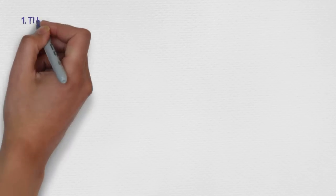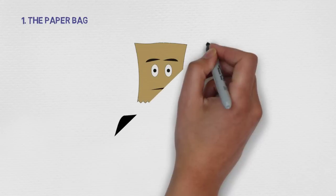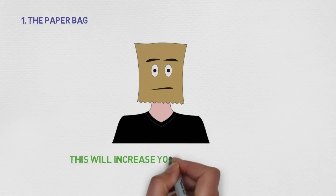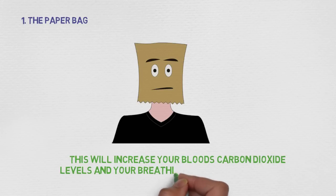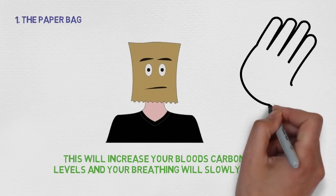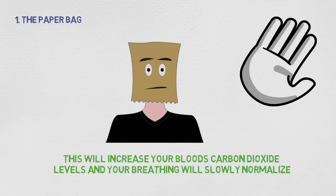Number 1. Carry a paper bag with you, and every time you feel that you're hyperventilating, cover your nose and mouth and start breathing into the bag. I know it will look ridiculous, but it is very effective. By breathing into the paper bag, you do not breathe in as much oxygen, but instead more carbon dioxide. This will increase your blood carbon dioxide levels and your breathing will slowly normalize. If you do not have a paper bag with you, or are in a situation where it's impossible for you to do so, you can just take your hand, cover your mouth and nose, and breathe into your hand.